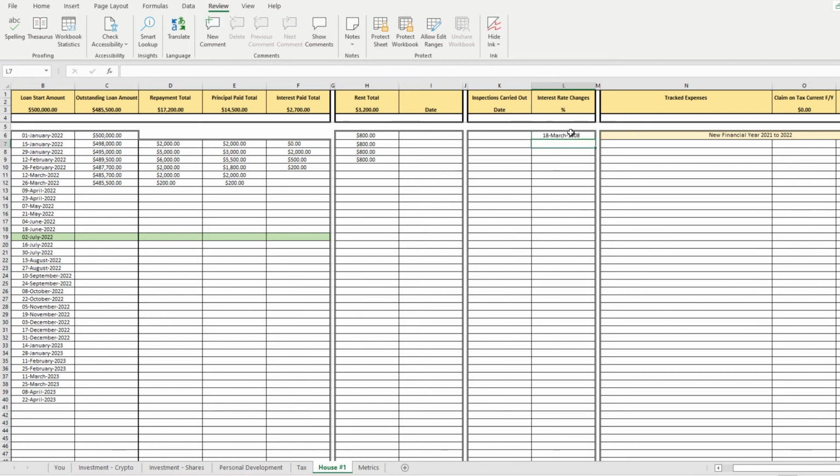So let's say it's 3,000. Let's say it is on the 1st of the 1st 2022, and let's say we go to 3%, and then let's say on the 2nd it changes again for some reason, and now it's 9%, which would be ludicrous. It just shows that information. It's historical and it will be there forever because this is going to keep track of that information.